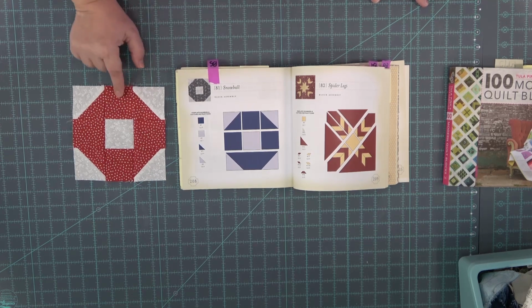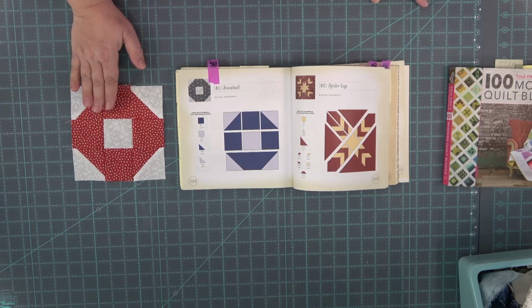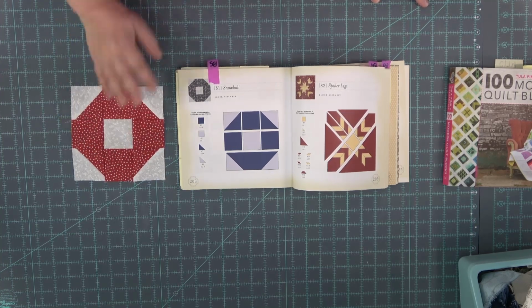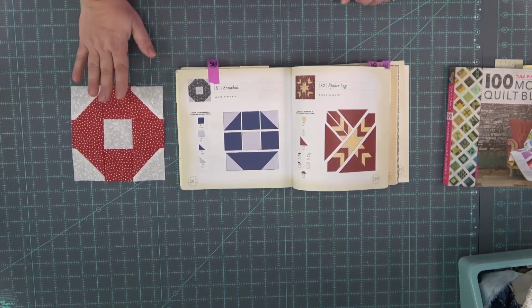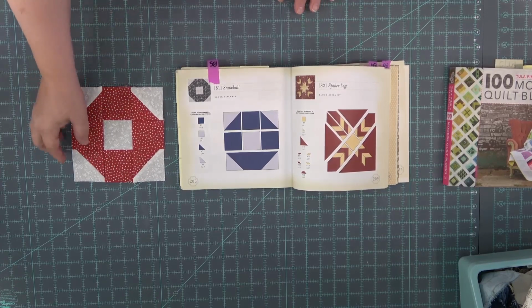So as far as blocks go, yet again, another super simple, easy block that you could make in multiple colors. If you needed to, you could pick a snowball and make snowball in 10 colors for the month of March or April, and you'd have your 10 blocks. So again, another really easy block to intermingle with others.